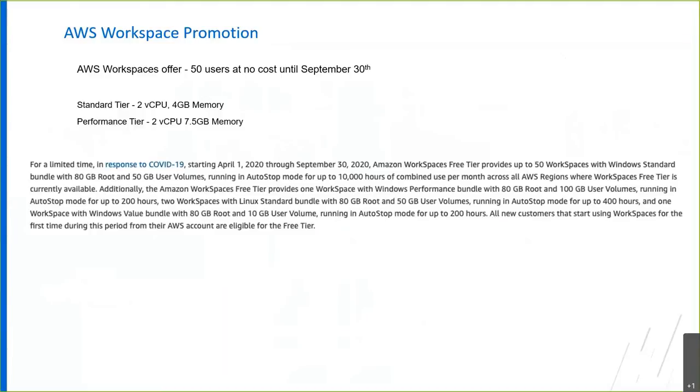So it makes total sense for companies with workloads already in AWS. But just remember, after September, this is what you should budget to pay to continue to use the service. AWS Workspaces is seen as a desktop as a service, not as VDI or virtual desktop infrastructure, as you don't need to manage the hardware, patches, or the OS version.